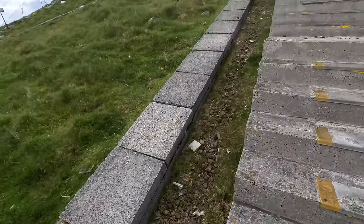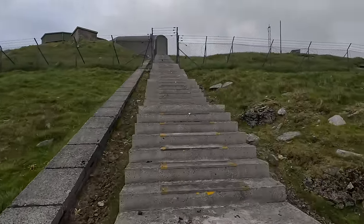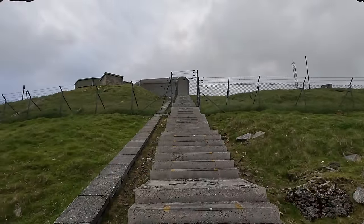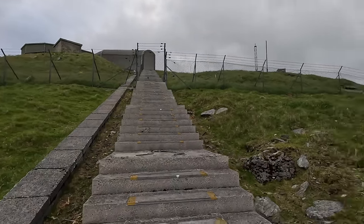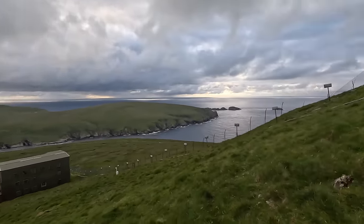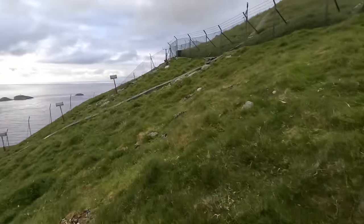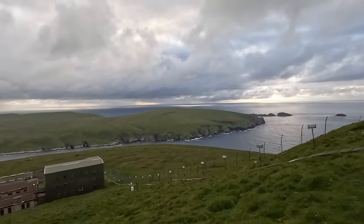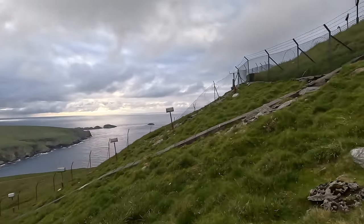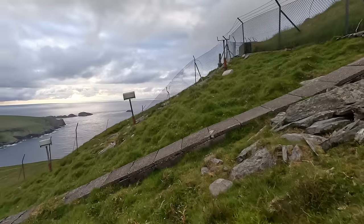Oh dear. And this is where the covered walkway has been removed, and that's still the active MOD radar site. What it does give us is a great view. And probably a good place to finish this video.